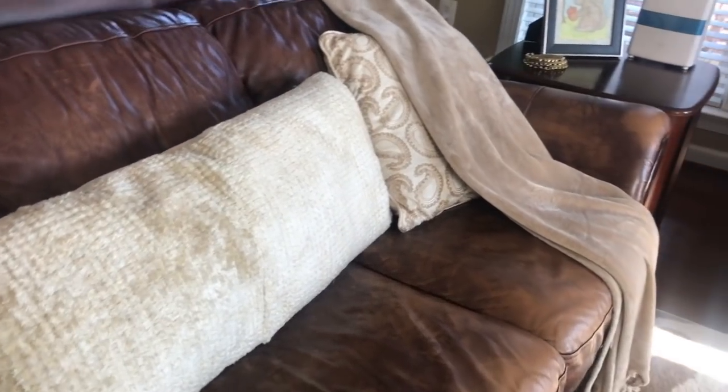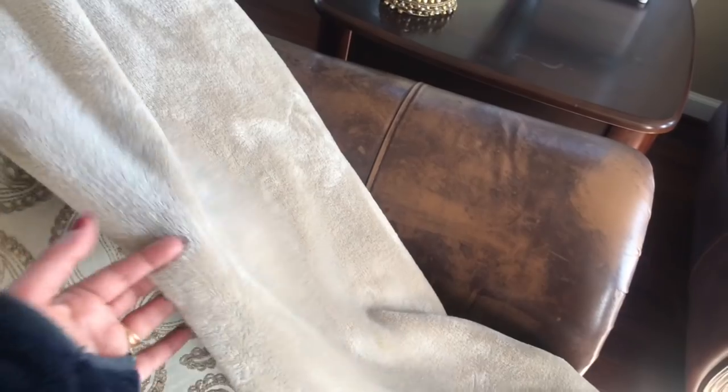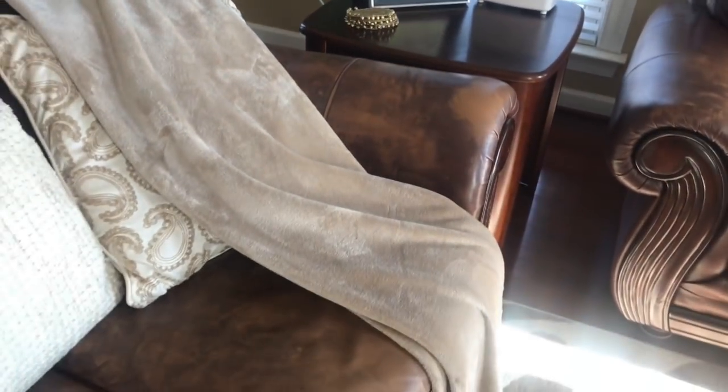Also, I do have the blanket. Now this blanket, again, is a velvet material. I bought it from HomeGoods. Very comfortable, and it just adds texture as well as a layer on the sofa.